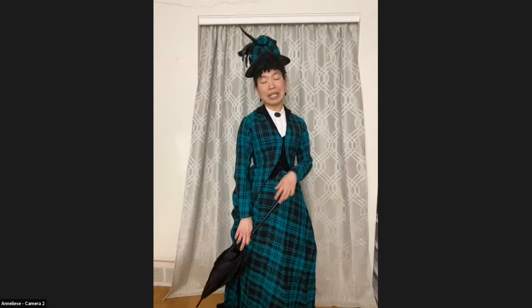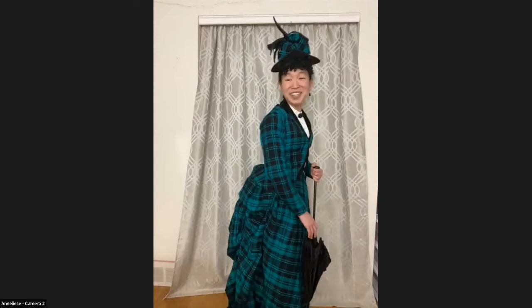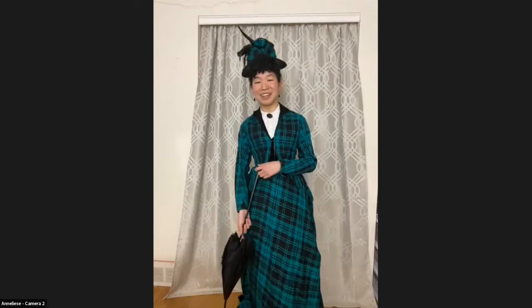And would they have to take into account the bustle? They do have to take into account the bustle because it is quite a shelf. The coats have to be cut, fitted to the back of the waist, and then they have to have pleats to make it over that bustle. And you see a lot of deep pleats to make it over the bustle. So again, much like the dresses, most of the emphasis and the fabric falls to the back.